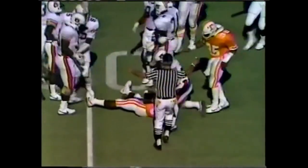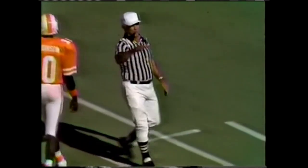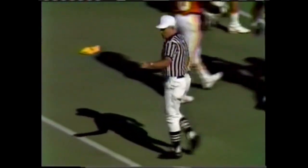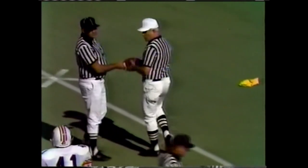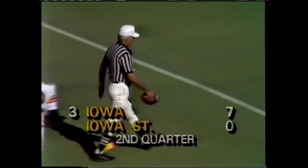First down, Volunteers, their 40. Robinson steps back, penalty flag down. Pass goes to Clint Scales. He's wrestled down at the 48. But that flag came quickly. Little movement, looked like. Auburn secondary hope that they can adjust to the speed of the Tennessee receivers as the game develops.